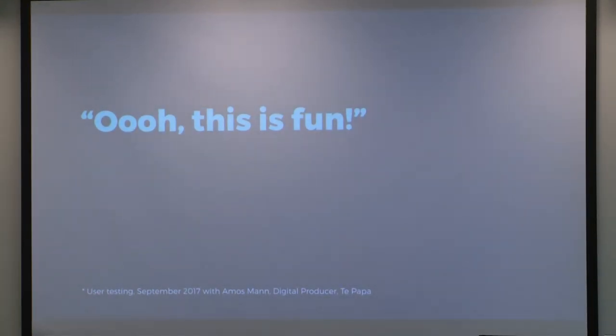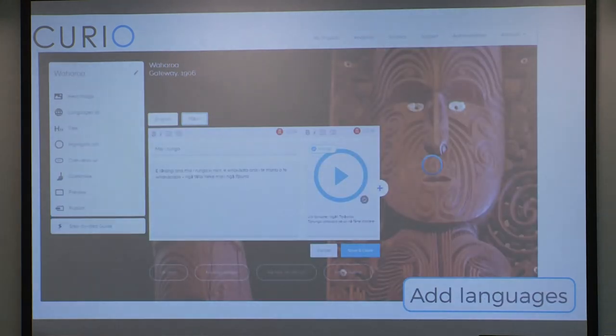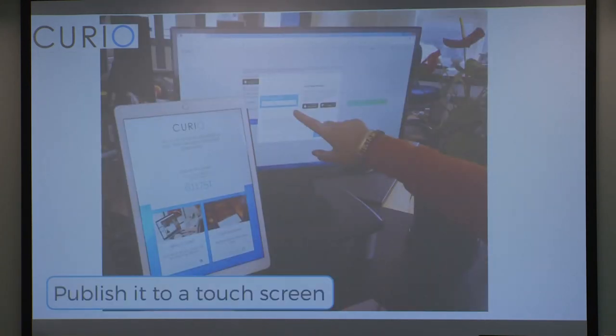It's a very creative and easy process, and it's not something that you need a developer for. You can customize the look and feel of it to suit your exhibition. And you can add languages, and you can use this tool to also add different perspectives. It doesn't have to be a different language translation. It can be he says, she says, but different perspectives on an object or a story. And then you publish it out to a touchscreen.